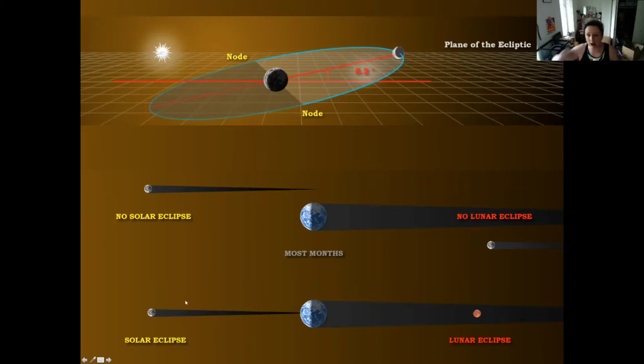We only get an eclipse when it's completely lined up, okay? So we get an eclipse like this. Now what you'll see here is we've got a solar eclipse when the moon gets between us and the sun, and a lunar eclipse when we get between the moon and the sun. But this really shows you why you're more likely to have seen a lunar eclipse.